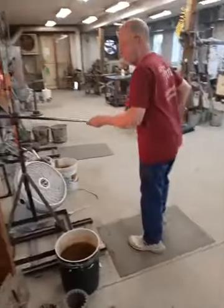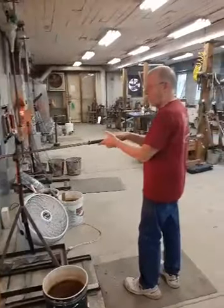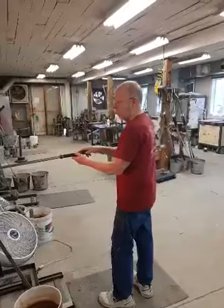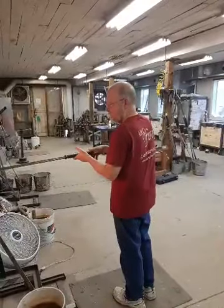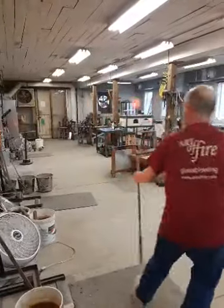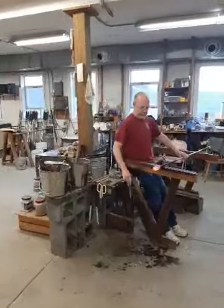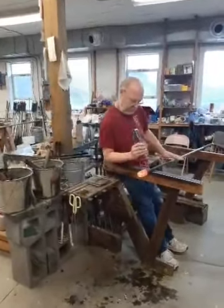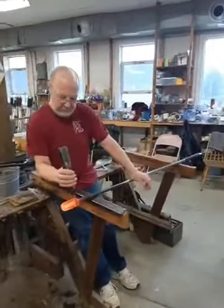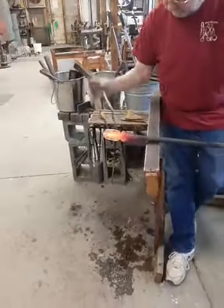So if you were watching last week, you saw Todd make a heart-shaped piece out of a mold that actually formed the piece mostly in its entirety. That's a mold that is actually used to shape the piece. These other molds we use are for decorative elements. This one is called the dip mold or an optic mold. It put those ridges in it, which gives us that optical pattern.